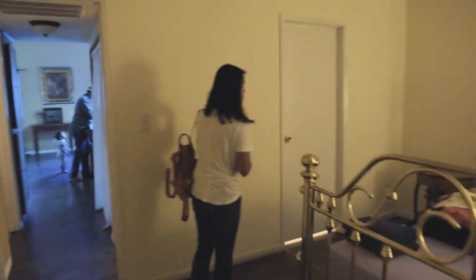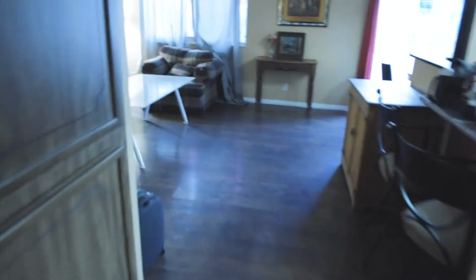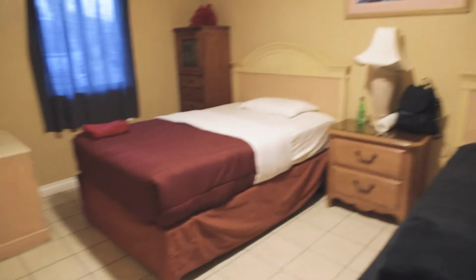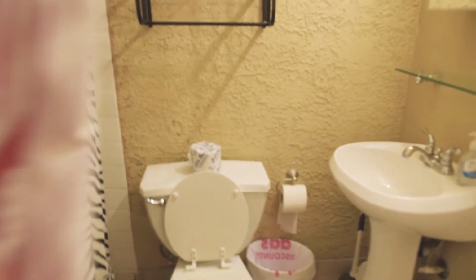Okay, we are in our last and final Airbnb in Las Vegas. 3-bedroom house. My mom sleeps here. Me, Jen, and Ellie sleep here. Bathroom. And the kids are watching Pokemon. This is the kitchen and dining room table. This is where the kids sleep, right here, and Yeye and Tata sleep here too. I think there's a bathroom in here. Let me see. Oh, there's a bathroom right here, behind the curtain.